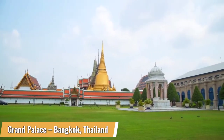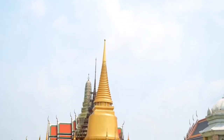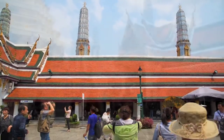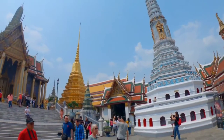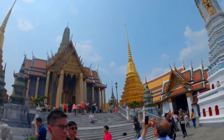Number 2. Grand Palace, Bangkok, Thailand. The Grand Palace, which is a cluster of structures rather than a single structure, is stunning from every viewpoint. Until 1925, the kings of Siam and later the kings of Thailand utilized this palace as their official residence, the home of the King's court and the seat of the royal government.